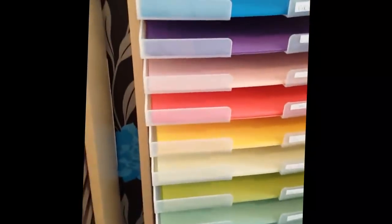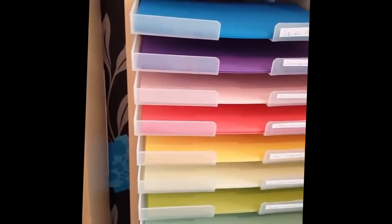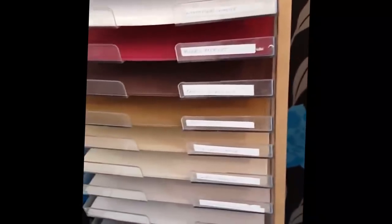Love it. And I paid £25 each for these, and there's 31 shelves in each one. They could even be screwed together. I might ask hubby to push them apart, actually, and then put shelves in so I can stick my 6x6 designer series paper. Oh, don't get me started now.